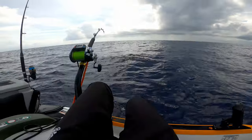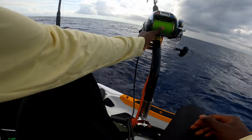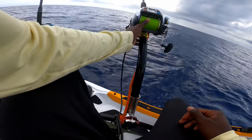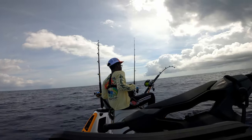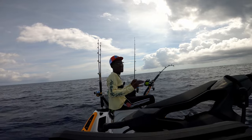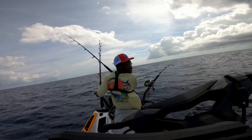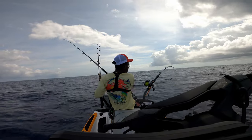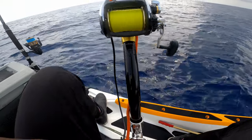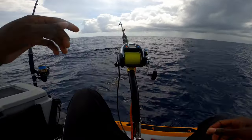Guys, we got one on. I hope it's still on there. Got a fish down there, guys. Woo-hoo! It was slow there for a second. I'm not sure what exactly it is, but as soon as it hit the bottom, we got pounded. 76 meters to go. Let's see what we got.